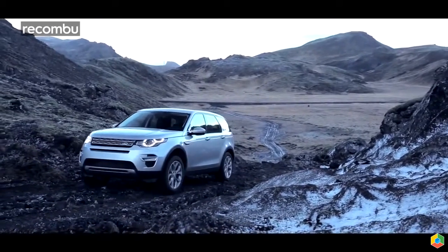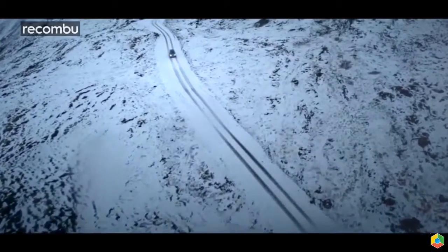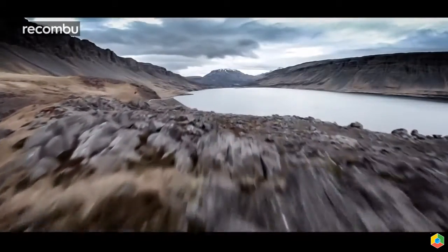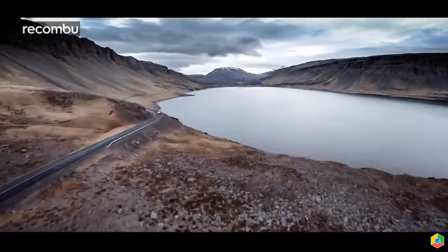But if that is just too much hassle, you can leave it in auto mode and the car's clever computers and sensors will work it all out for you. Just put your foot down, point the wheel, and you'll be exactly where you need to be. Admittedly, this is nothing we haven't seen on other Land Rover models in the past, but that doesn't make it any less impressive.